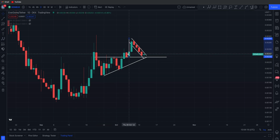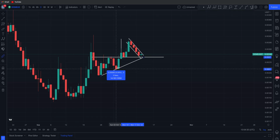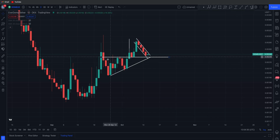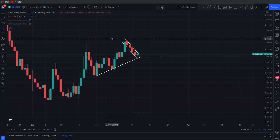Now when you come up, where you broke out, which was actually here, you can see that you ran up to that technical target. So that was a nice opportunity. If you would have got in off this low, you would have had a nice 36%, 39% upside off of this higher low here and this ascending triangle breakout. So what's happened is you come up, you've met that technical target, and right now you're basically retracing back down to it as support.